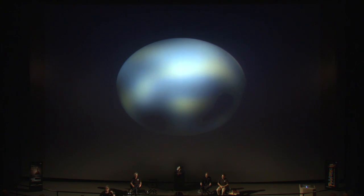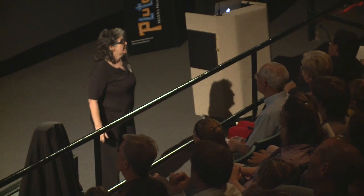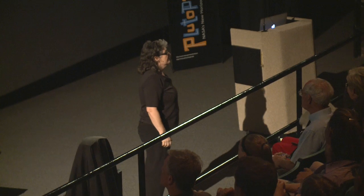Okay, now can you see impact craters? Mountains? Rivers? Maybe, yeah? Oceans? Frozen lakes? Cities? Alien beings? Yeah, not a whole lot, right? Dark bits, light bits, red bits, not much. And that's the best we can do from Earth. And New Horizons is just about to reveal what it really looks like. Ta-da!